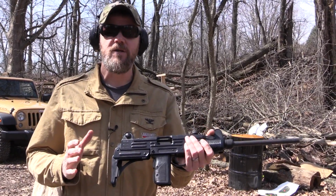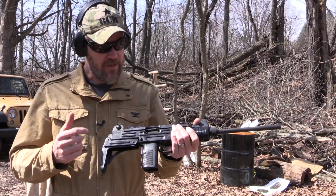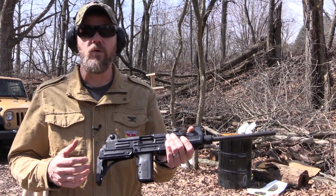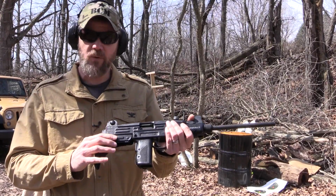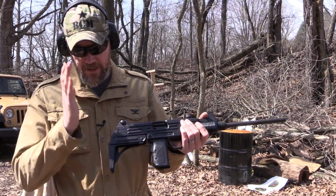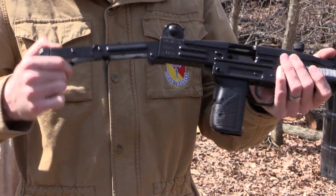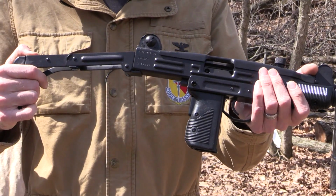The originals, as I mentioned in the introduction, had a wooden stock, and they really look kind of cool with those stocks. After I get this thing SBR'd, I'm going to try to find an original wooden stock so I can go back and forth. But I really do also like this collapsible metal stock. How the stock works is you just kind of strike it downward with the palm of your hand, like that. That'll break it loose, and then you just pull backwards, and it'll lock in the extended position.